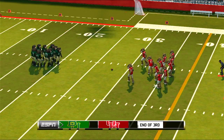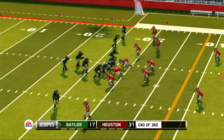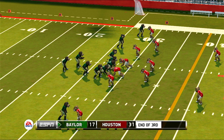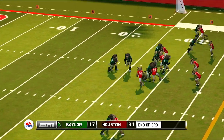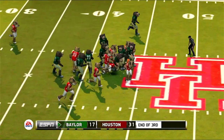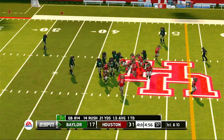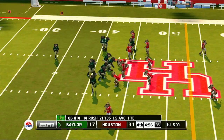Welcome back to the action here as we resume play here in quarter number four. Their last drive ended with a touchdown. Let's see what happens on this possession. He's to the 40. He makes his way to about the 42. Gain of 14. That makes it first and 10.